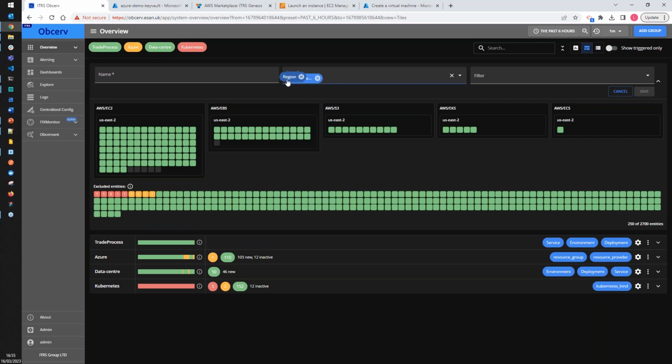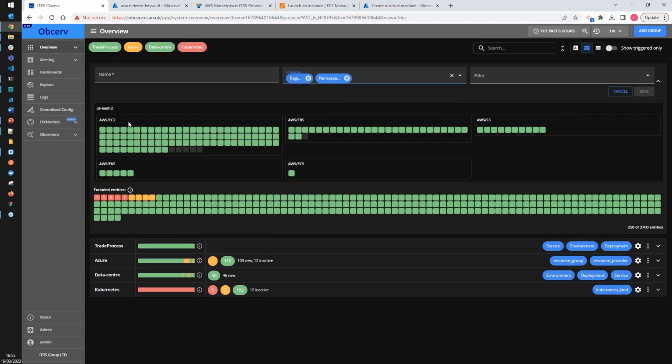Okay, it probably makes sense: region first, and then the namespace. So again, you can drill through and see the metrics in the same way I showed you earlier.